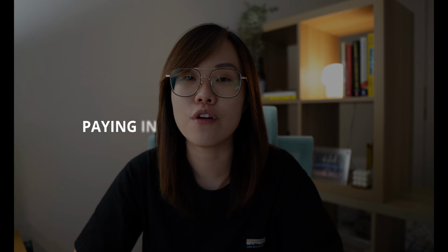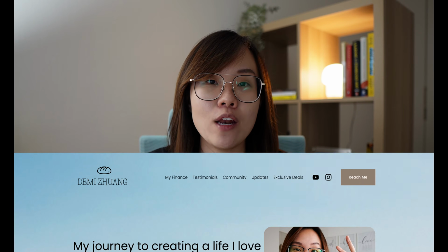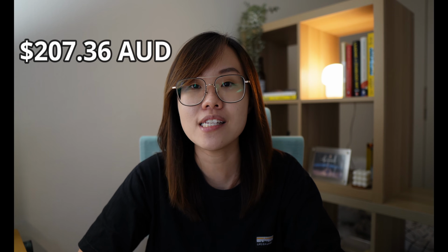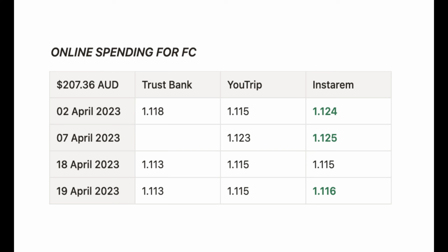Another thing I do want to compare, let's say you are in Singapore and you have a foreign currency transaction which you need to pay in foreign currency for. One example was when I launched my website and hosted it on Squarespace, I needed to pay for a hosting fee which cost me $207.36 in Australian dollars. So I was figuring out which multi-currency card I should be using. I compared Trust Bank, YouTrip and Instagram, and the number 1 choice is Instagram.